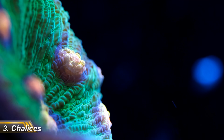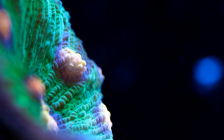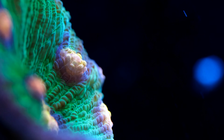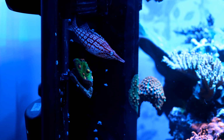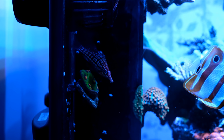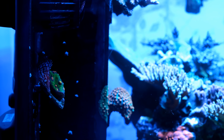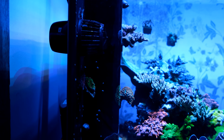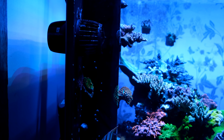I've found them to be a little more fiddly to work out in terms of placement, and some, like this aptly named Raja Rampage, have long stinging tentacles that mean it will need to be placed a safe distance several inches away from its neighbours. Now, that combined with its relatively modest light and flow requirements make it a great candidate for placement on your weir box, which is an underused area of coral real estate in most tanks.